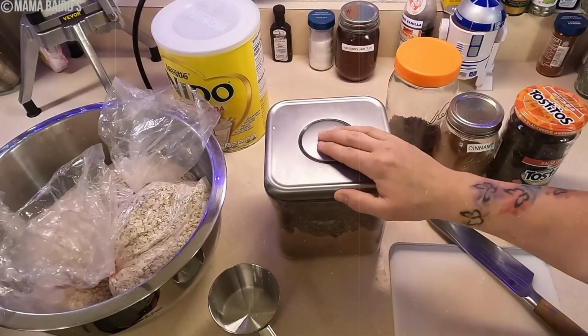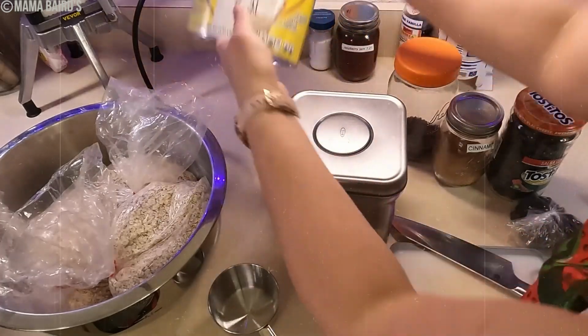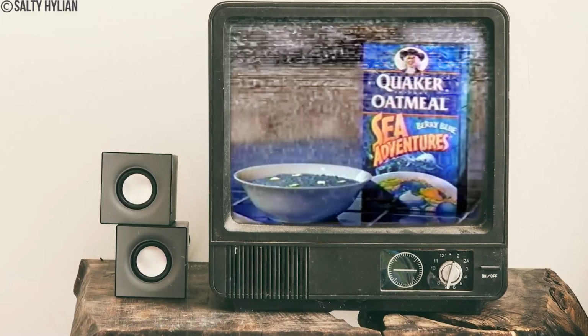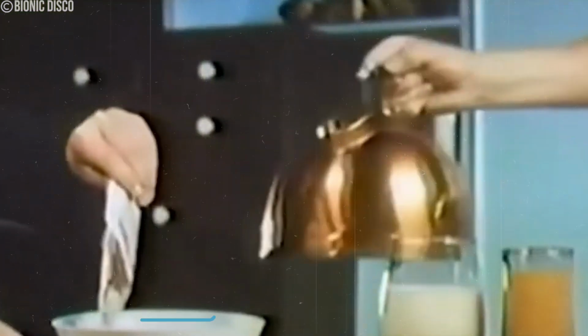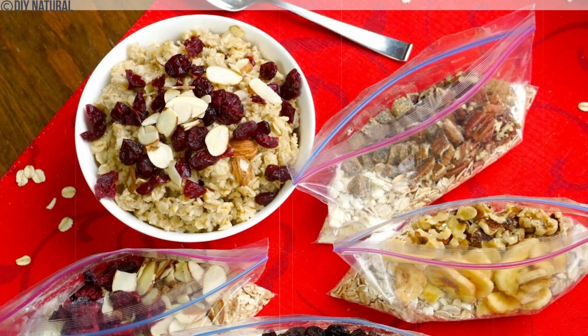Back in the day, before everyone was obsessed with avocado toast and Instagram-worthy bowls, we had instant oatmeal. It wasn't fancy, but it sure did the trick. The same boiling water that makes instant coffee makes Quaker instant oatmeal. You'd grab a pack, rip it open, pour in some hot water, give it a little stir, and boom, you had breakfast ready in like no time at all.